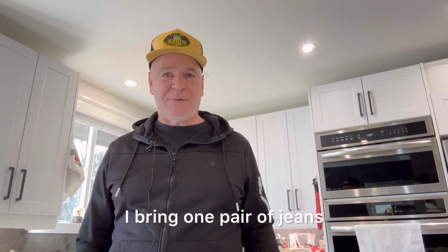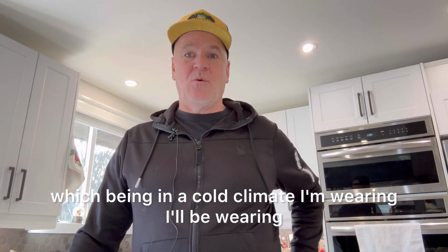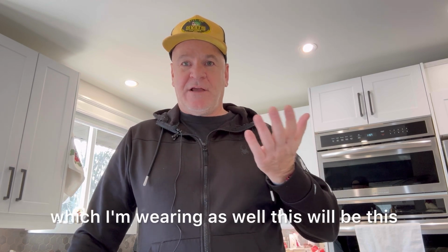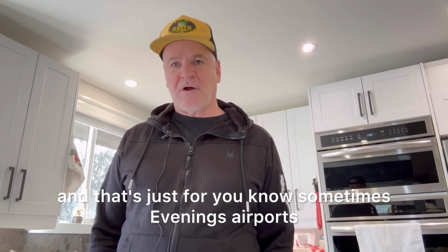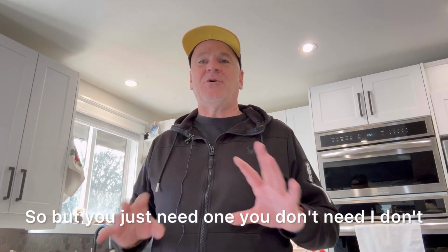I bring one pair of jeans, which being in a cold climate, I'll be wearing when I go. I have a hoodie, which I'm wearing as well. This will be what I wear, and that's just for sometimes evenings, airports, where things get a little bit cooler. And this trip, I'm going to be going up into the mountains. But you just need one.